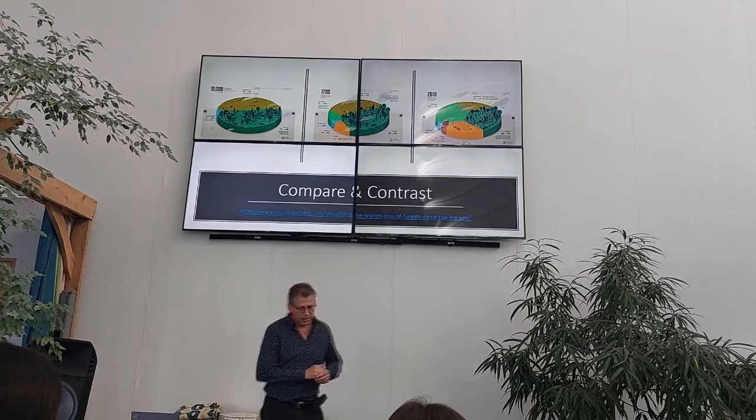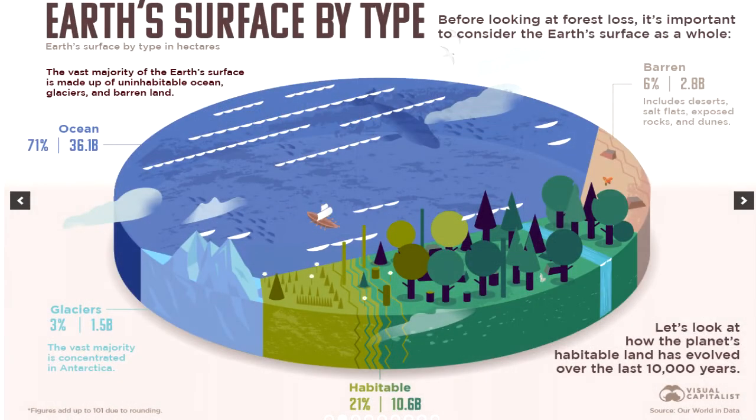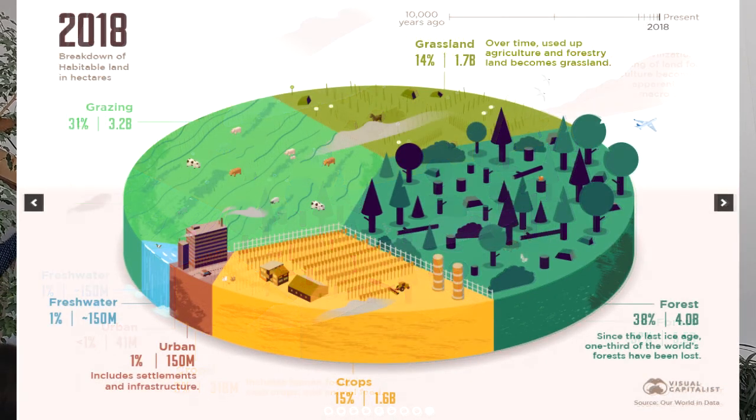So this is something that I enjoy looking at just because I'm warped that way. But what they did is they did a comparison estimating what land use looked like 10,000 years ago. As you know, 2/3 of the planet is ocean, and only about 1% is fresh water, a surface area. And so essentially the rest was divided between forestry and grassland. And then by the 1700s, urban growth crept in, but even today what you'll see is about 1% of landmass is used up by cities and so forth. But that's an interesting number to focus on.